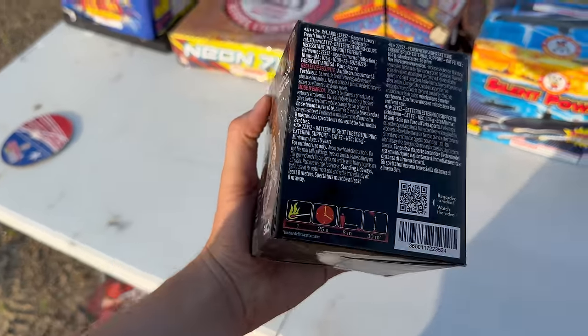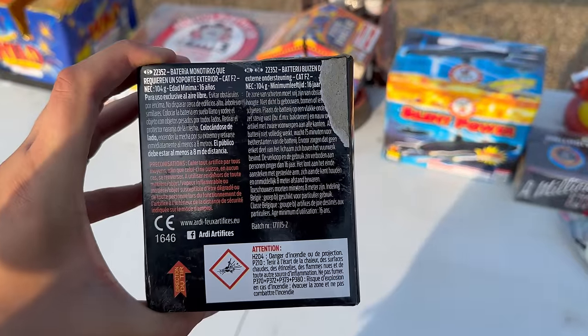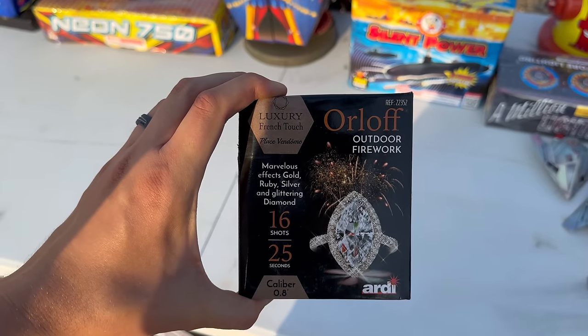Now, the reason why this next firework is strange is because I'm pretty sure this was not made for America. As you can see, usually there's like some Chinese writing, but this is definitely not Chinese, and I have no idea where this firework is from, but it is definitely not made for the US.